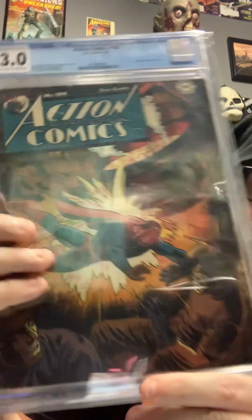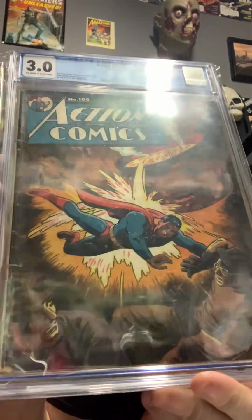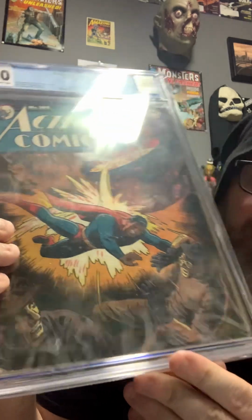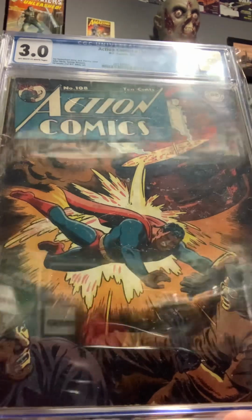My 9th favorite pickup of the year is one I just got for Christmas about 3 days ago. This is Action Comics 108. And I love Golden Age Superman, especially ones that present well. That is a beautiful cover. I've never collected Action Comics, it's always been the Superman title. And the same thing with Batman. I've always collected Batman, not Detective Comics. But I just happened to be looking through some Action Comics one day and I came across this cover and fell in love with it immediately.